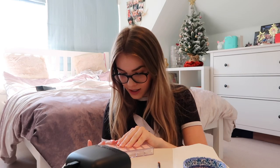What is going on? Okay, right, I don't know if that worked. Kind of look like a librarian now, but we move. I'm gonna start with my little finger because that's the least damaging. So first we're gonna get one of the tips, measure to see which size fits my little pinky.